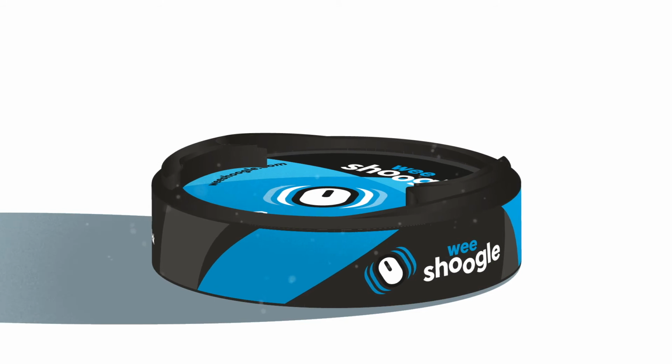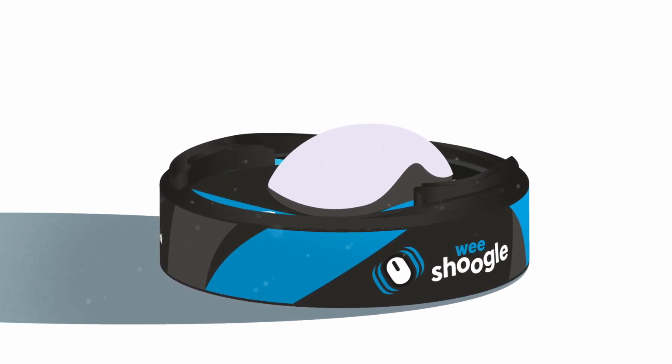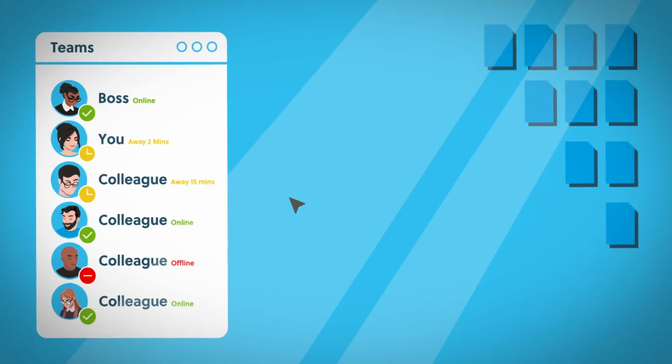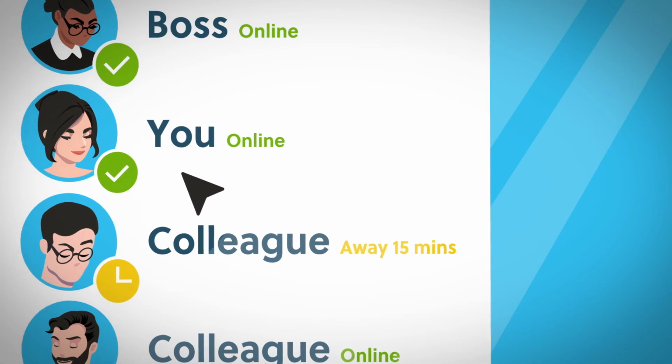Don't dance to someone else's tune. Wee Shoogle keeps your computer awake and your green light on. Give your life the green light to do the things that matter to you.